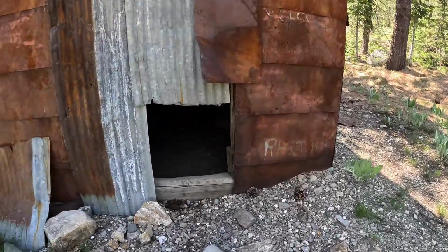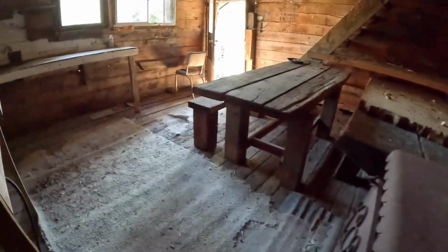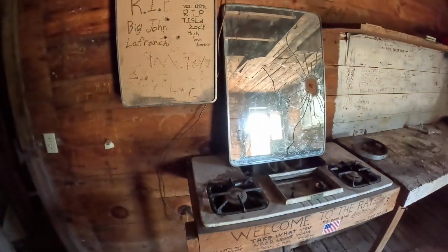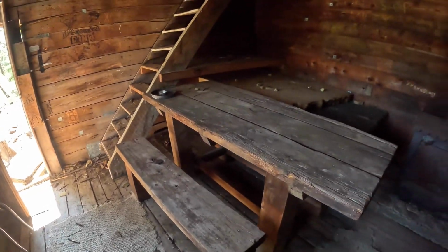Let's see if I can get in here. The inside of the building. There's nothing in there, huh? I don't know. I'm gonna go look. We were in here before, but we came in the other way where the steps are gone. All right. Are you in the building? Yeah. Is it safe? Yeah, it's safe.